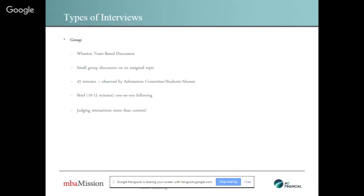Wharton is really interesting because a few years ago, they had one-on-one interviews, just like everyone else, for many years. And their admissions director had decided that their one-on-one interviews really weren't telling them anything about their applicants. It felt like a waste of their time, or at least not a good use of their time. And so they decided to get rid of interviews altogether.